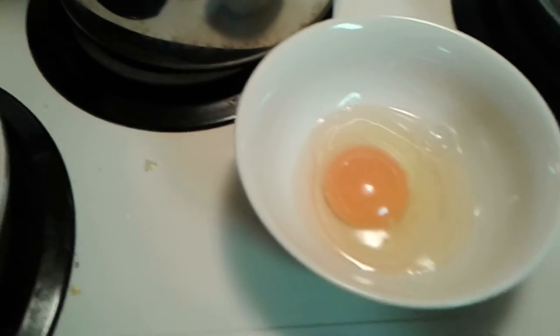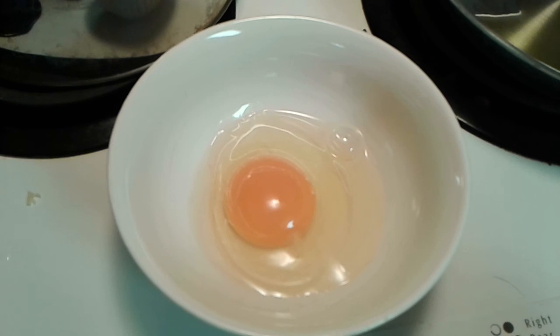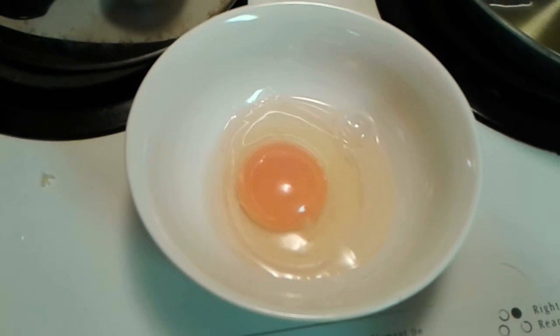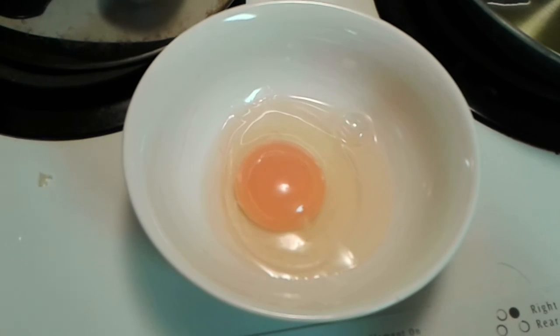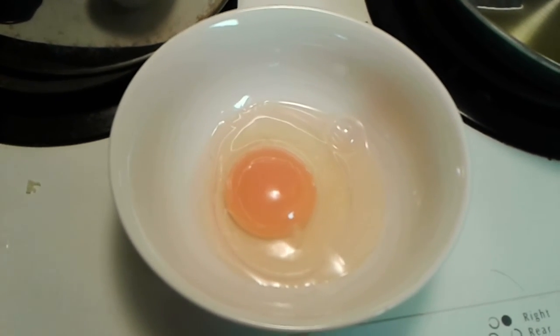Thanks. So this is the reason I did what I did. I don't know if you can see that very well. That is a super orange yolk, and that has come about because I switched my feed. It wasn't like that before. It was much lighter and more yellow. So anyway, just thought I'd give you an idea of what was the reason. Thanks.